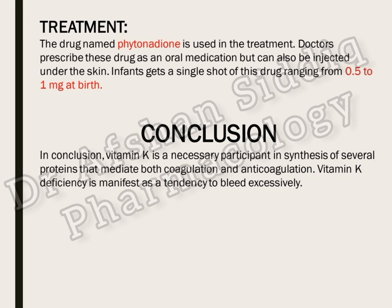And these are given as an oral medication but can be injected under the skin. And infants get a single shot of this drug, which is ranging from 0.5 to 1 milligram at the time of birth. Okay? Is this clear to all of you? Children can be given about 0.5 to 1 milligram after the birth to minimize the chances of hemorrhagic bleedings, which are associated with vitamin K deficiency.